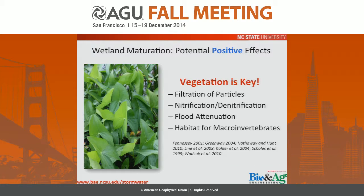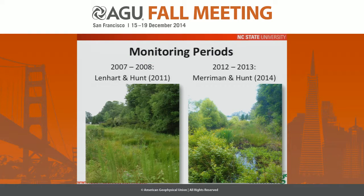But something else is going on in a wetland that makes it different from a lot of other stormwater control measures, and that is that it's also maturing. As these plants are moving around, if clogging is not significant, you're going to get more establishment of vegetation, of course, a better coverage, better root coverage. So this is the type of thing that we know, that the vegetation's key within a constructed wetland, and that's something we might want to be able to take advantage of.